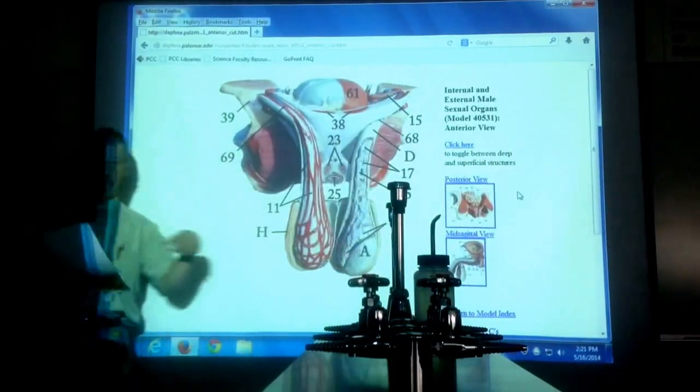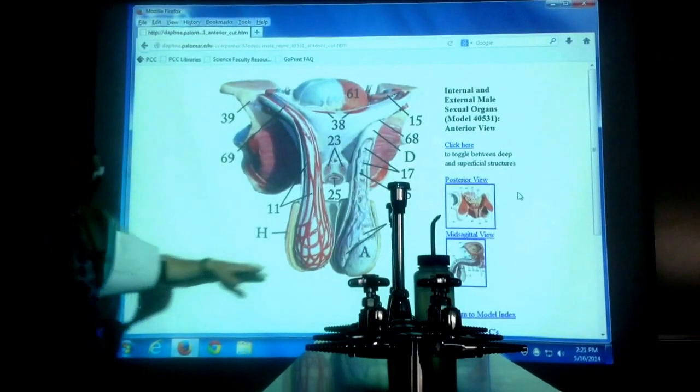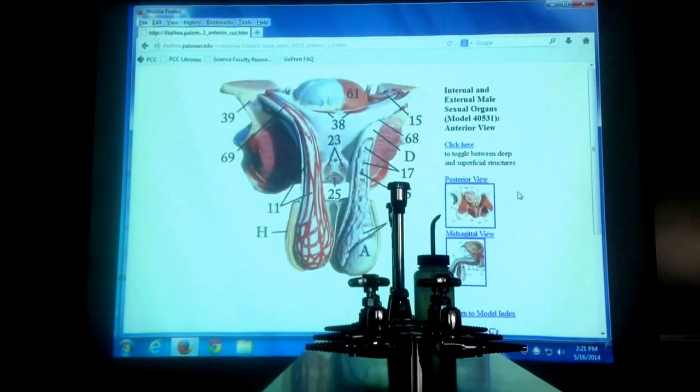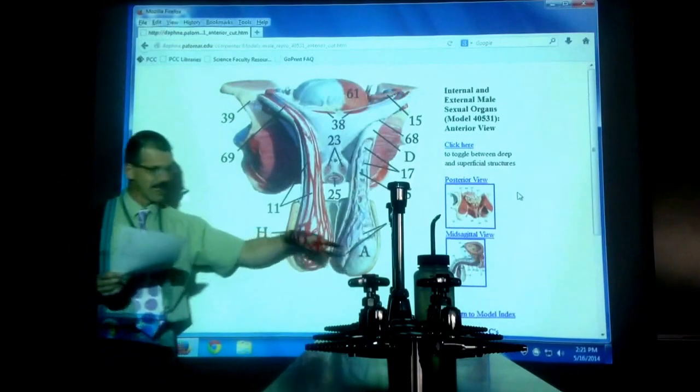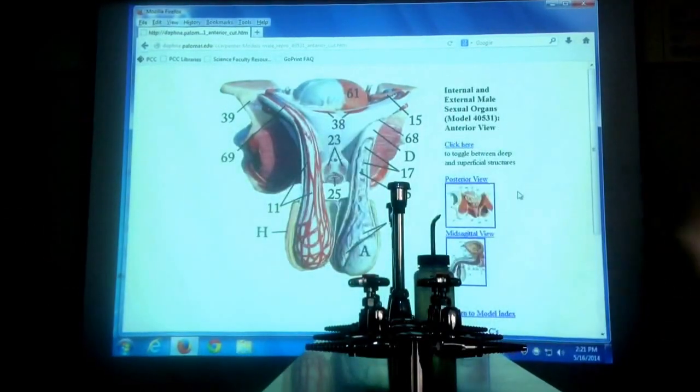A is actually another tunica. The white part is your what? Albuginea, because alba's white. A Rocky Mountain oyster is the white part, right? So albuginea is the white of the testis. Vaginalis surrounds that. And if you look at the model closely, you'll see there's layers in there. What would I find if I were to cut into a testis? Seminiferous tubules.